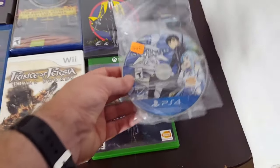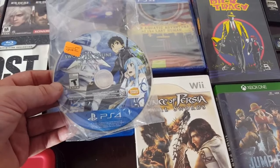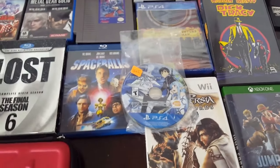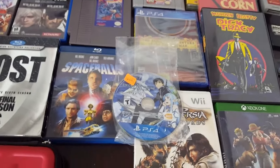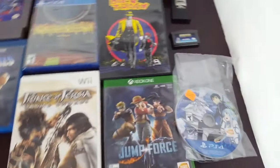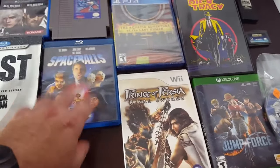At the yard sales today, not much to be found at all. Found Sword Art Online Lost Song disc only with Spaceballs on Blu-ray for $2.50 each. Got both of them for $5. So I'll list that on eBay, try to sell the disc only, maybe make a dollar or two extra and keep Spaceballs for free.